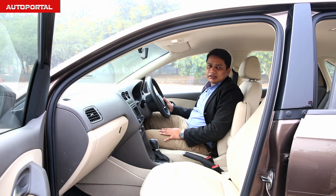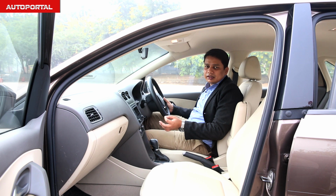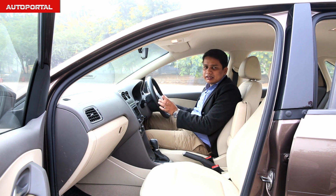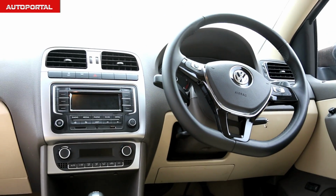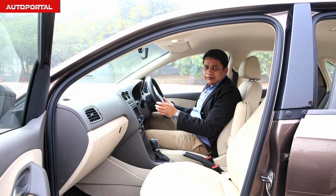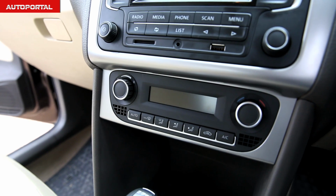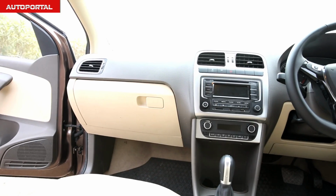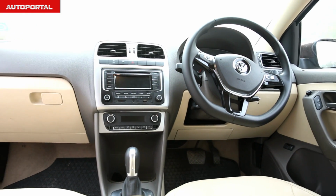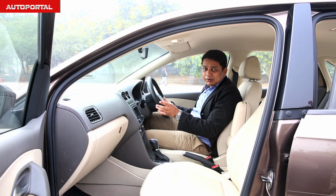Well, so here I am inside the front seats of the new VW Vento, and the biggest change in this car now is, of course, this new steering wheel. It's the same one which the Polo also has. It's a flat bottom steering wheel and really good to grip. In terms of quality, it's a very upmarket and premium cabin. All the materials used are really first rate, and there's very little to fault with this cabin in terms of material quality. It's a very intuitive cabin to use as well.